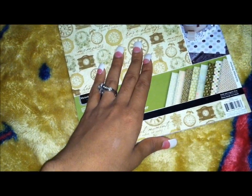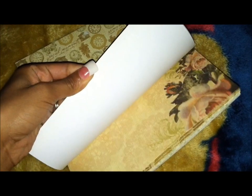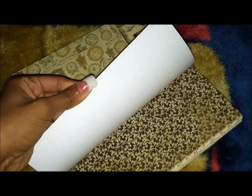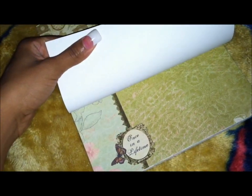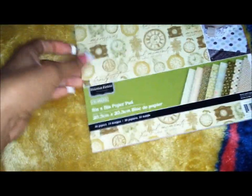And yeah, I love this one right here, the clocks. So I'll just show you what the papers look like. They're only one-sided. That's my favorite. I love that one. I like that. My favorite. And I love this. This is my favorite, and I love this. Once in a lifetime. And this was $1.97, so I grabbed this.